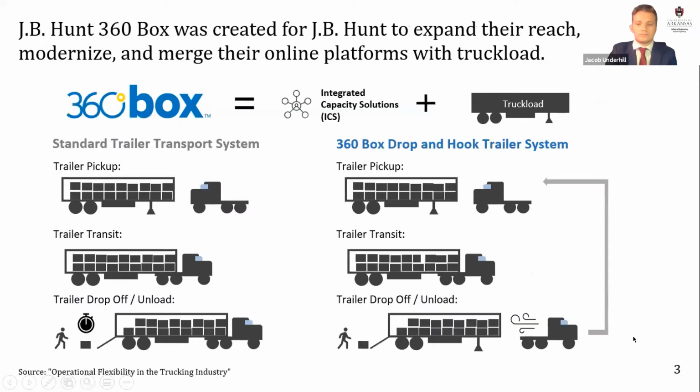Yeah, so across the transportation industry, as described in the article, Operational Flexibility in the Trucking Industry, currently companies face the challenge of reducing empty miles, which is the transportation of an empty trailer to the next destination with no profit, and the need to increase driver productivity in lieu of their reduction of drivers. So motivated by the need to better utilize their resources, increase productivity, and expand their network capacity, JB Hunt created 360 Box. So 360 Box is the combination of the existing integrated capacity solutions and truckload, allowing for the use of an online marketplace platform to maneuver truckloads accordingly.